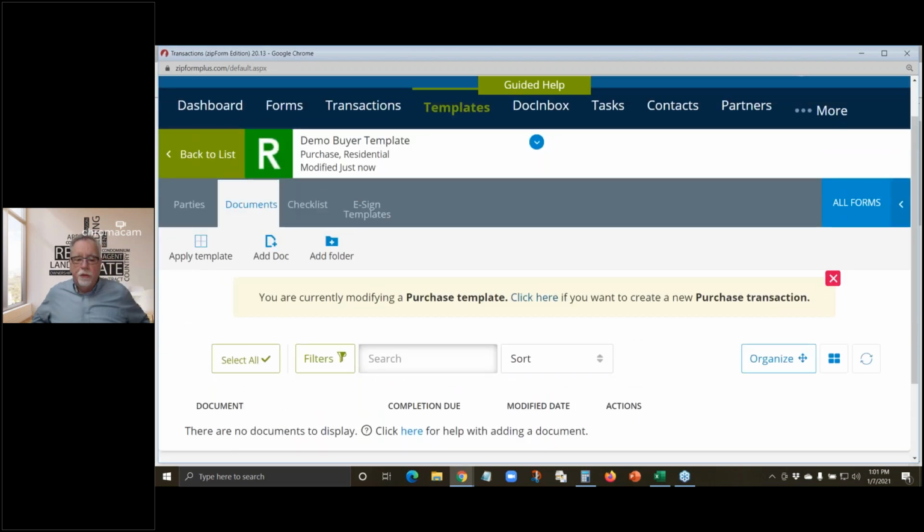Now, one of the big time-consuming parts of writing an offer is data entry in multiple places. In the forms that you're going to fill out, it's going to want to know your name, your DRE number, your office name, your office DRE number. It's going to ask for that information over and over and over again. And I've watched agents manually typing it in every time. This is why it could take an hour or so.